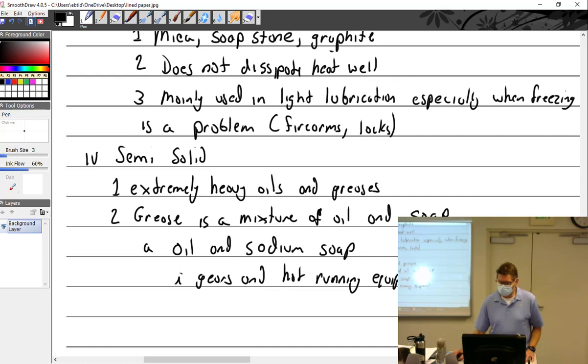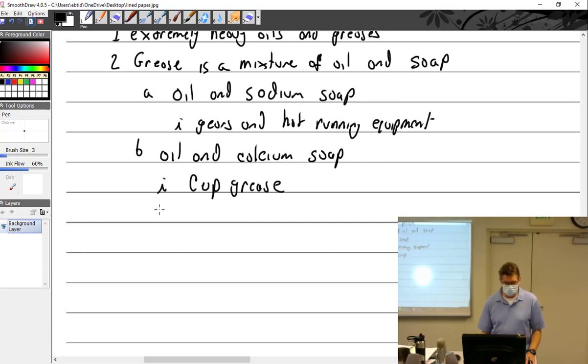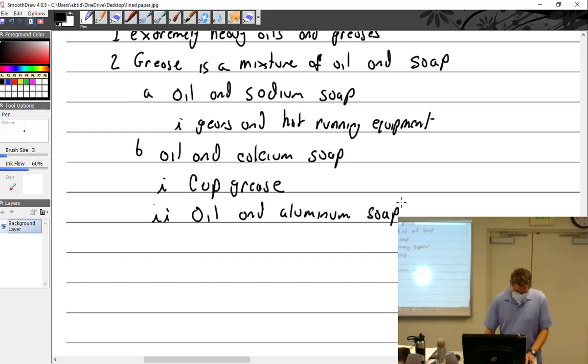Oil and calcium soap, for cup grease. To be honest with you, I rarely ever change the grease in my cup. Oil and aluminum soap, for ball bearing and high pressure application grease. And I'm going to come back to grease in a little bit.